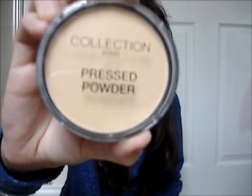Then I've got my Collection 2000 pressed powder in 3 translucent, which, oh my god, I thought I had a crack in it there, which just looks like that. I'm so hyperactive. And it says 3 translucent, and I think this is £1.99 from the Collection 2000 range, and I got mine from Superdrug.